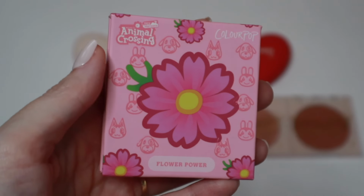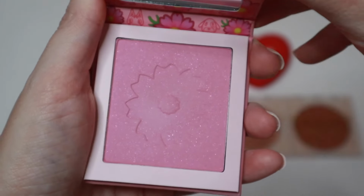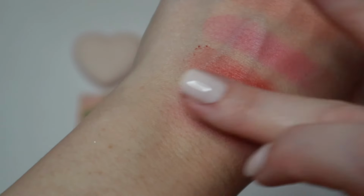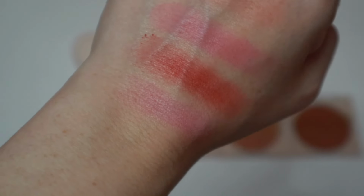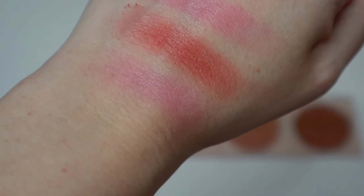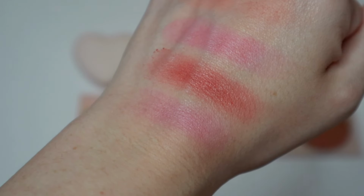Then I picked up both of the blushes from the Animal Crossing collection. This one is in Flower Power. These are pretty. I just feel like this should have been a permanent blush. This one and the next one, I don't know, I just think they were so pretty. The packaging was really cute. I love the flower that's on the blush. I just think it's such a stunning shade too. Really pretty pop of pink.